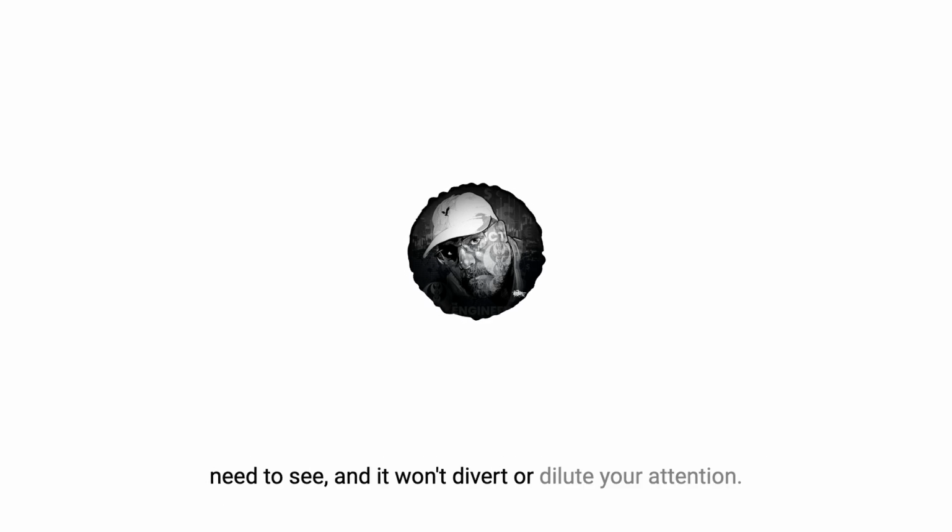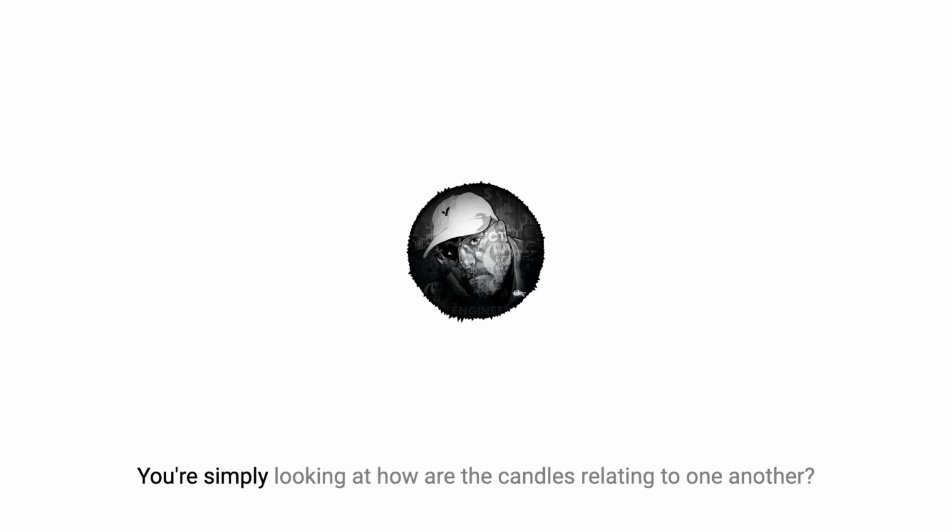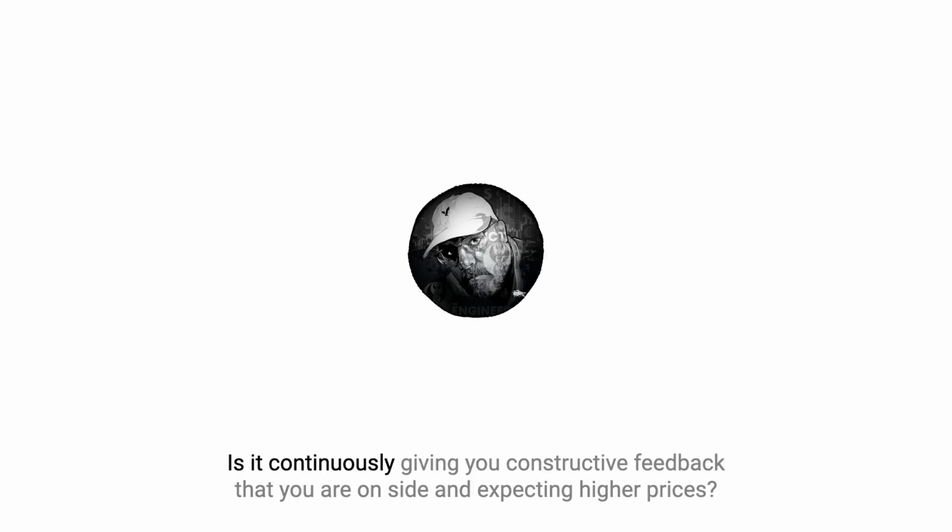And it won't divert or dilute your attention. You're simply looking at how the candles are relating to one another. Is it continuously giving you constructive feedback that you are on side and expecting higher prices? Now, that's not to say that you won't see a break lower that comes back for a short-term low and takes out a pool of short-term sell stops.